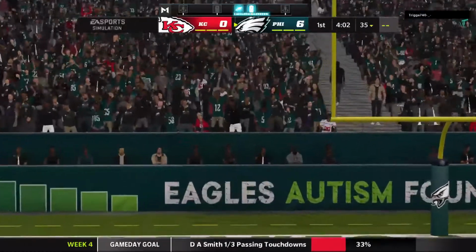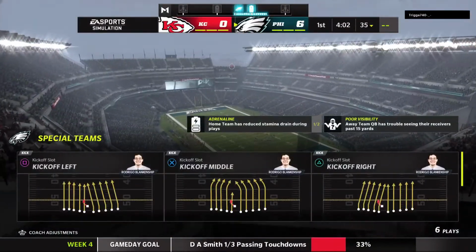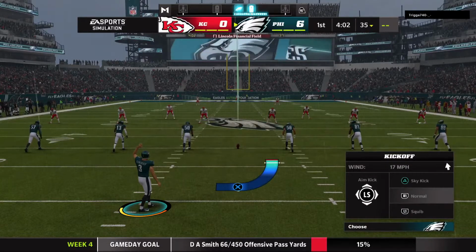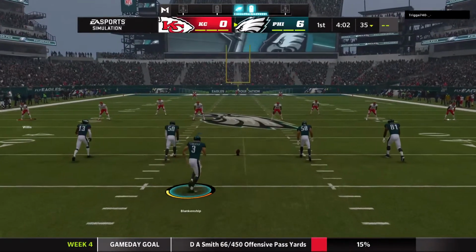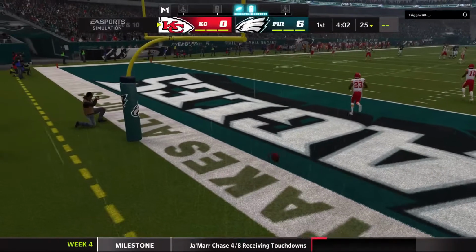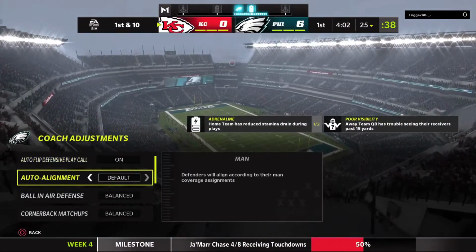And his kick is no good. An inauspicious start here kicking-wise as this one stays a 6-0 game. So with the missed PAT in his rearview mirror, he goes back out to kick this one off. And this will not be returnable. It's out of the back of the end zone for a touchback.